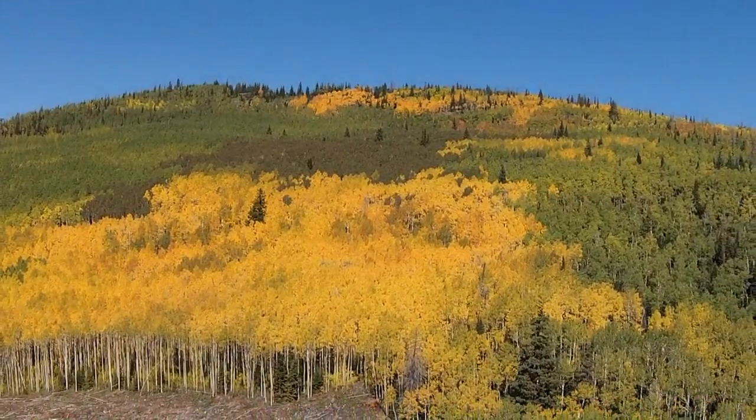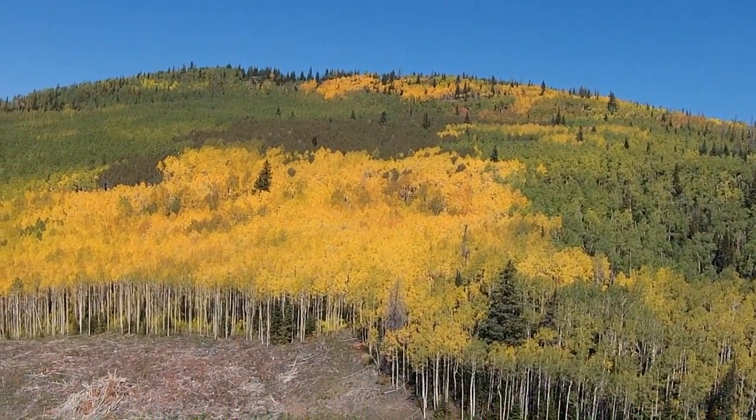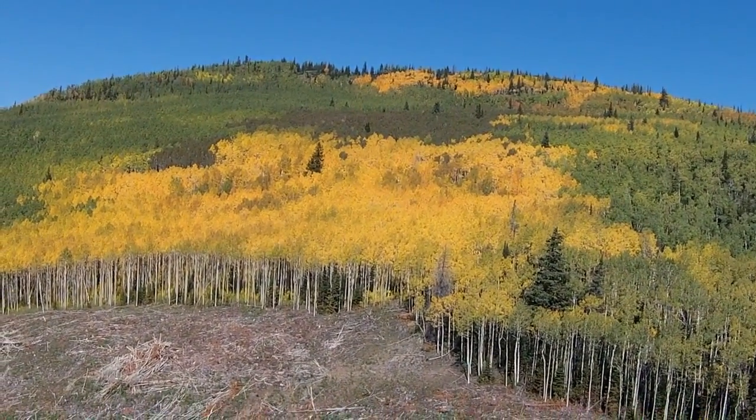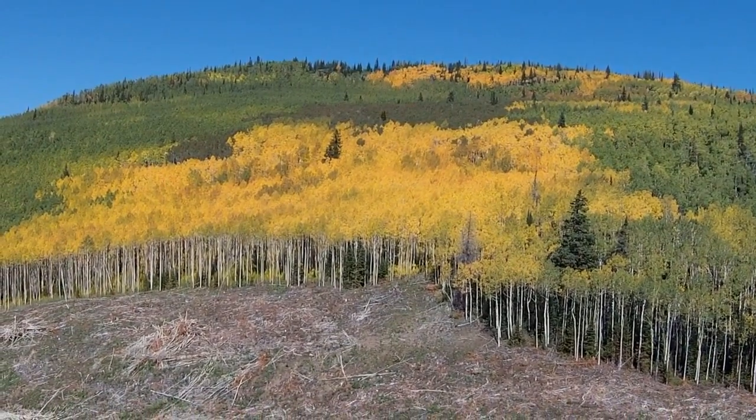Aspen have a tendency to change fire behavior from, say, a crown fire to more of one that's either on the ground. It's also been known to stop fires. It can turn fires. So although the intent was to reproduce aspen in the form of suckering in here, overall as it relates to fire behavior, it'll change it in those ways.